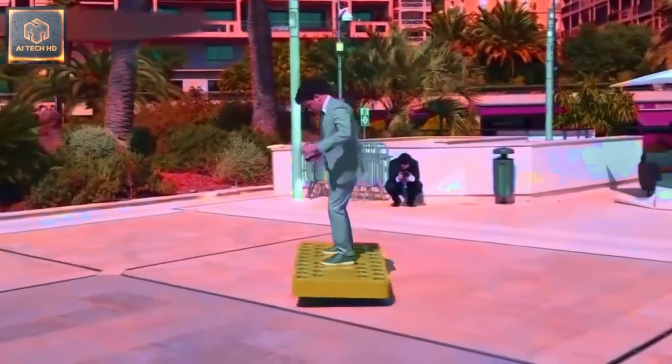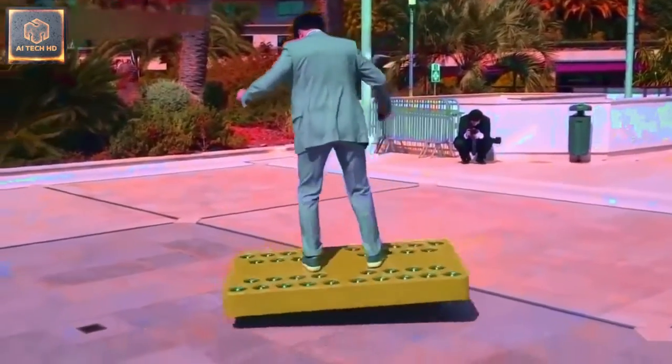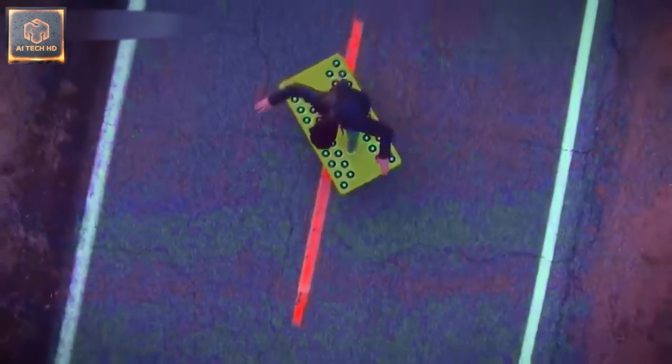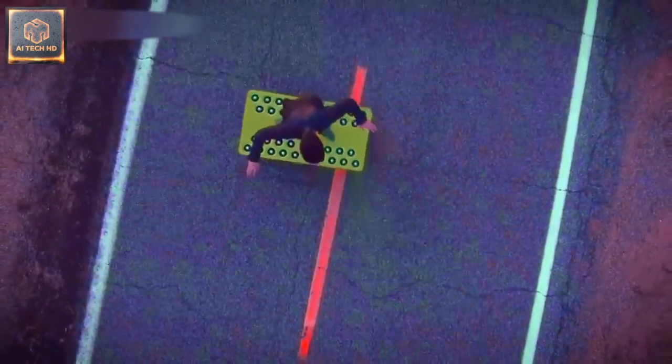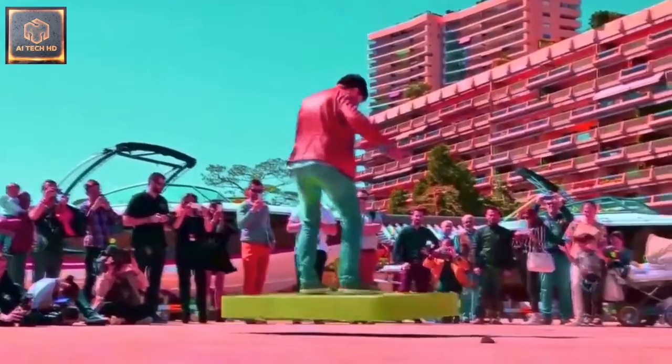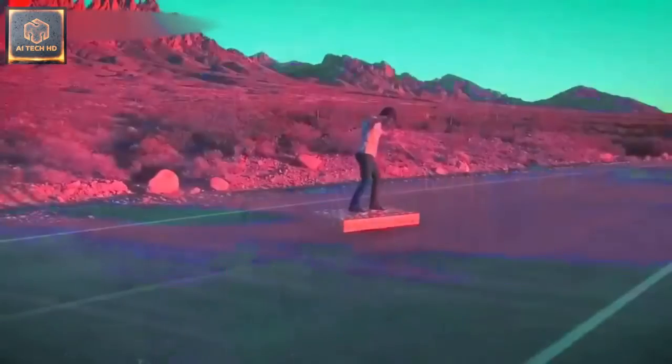Arcaboard is more powerful than most cars. The dimensions of the device are about 1 meter long and half a meter wide. In general, this thing is very cumbersome and was very poorly thought out. You can only stand on it while trying your best not to fall down.